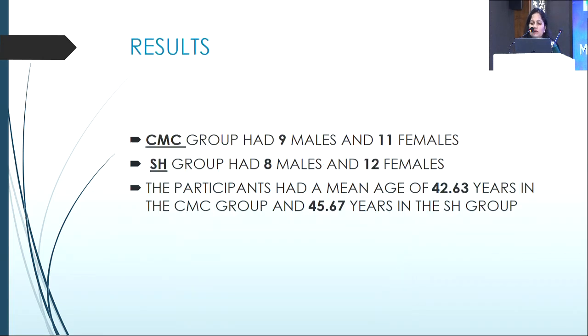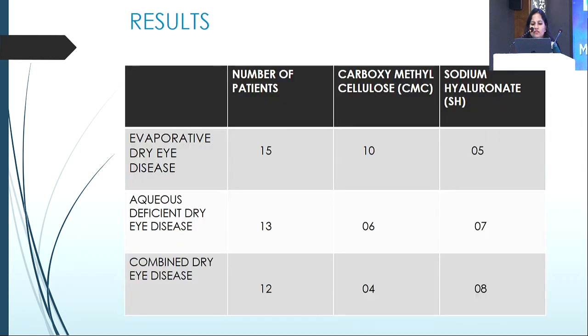The CMC group had 9 males and 11 females, and the sodium hyaluronate group had 8 males and 12 females. The participants had a mean age of 42.63 years in the CMC group and 45.67 years in the sodium hyaluronate group. This is the data we have collected over a 5-month period.